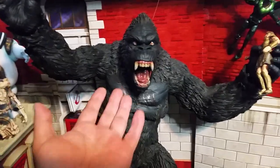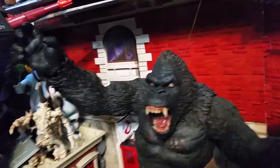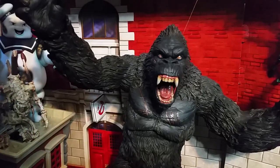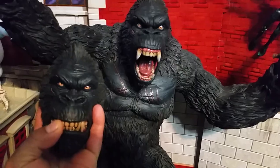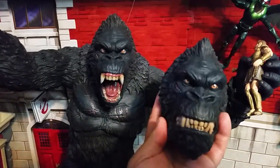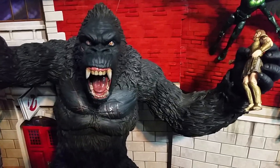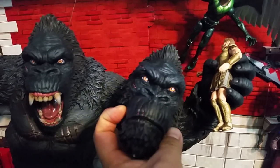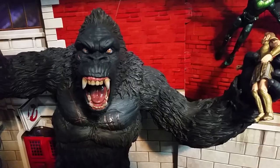He comes with this growling face, which I think is the one I will display him with. I don't think the knee articulation or the elbow articulation makes a huge difference, especially with something this size. Here's an alternate head sculpt, which I also like quite a bit. And then there's a third head sculpt, where he's got a more pensive look, which I think is really awesome.